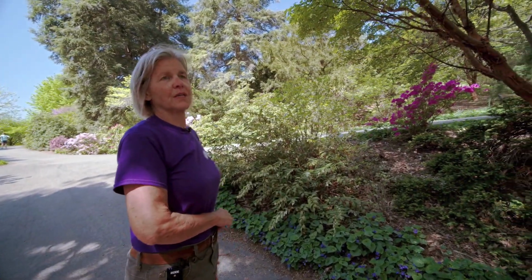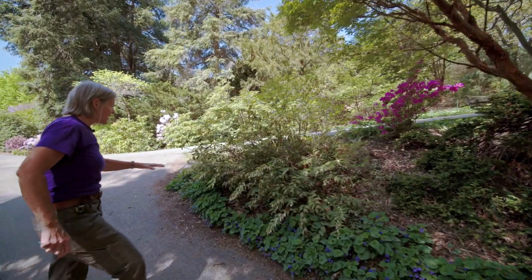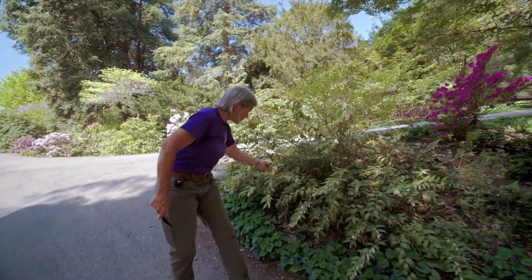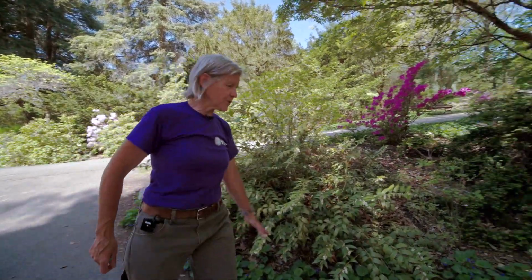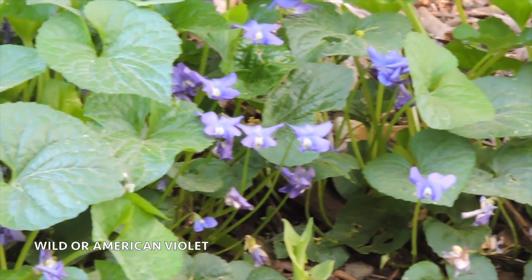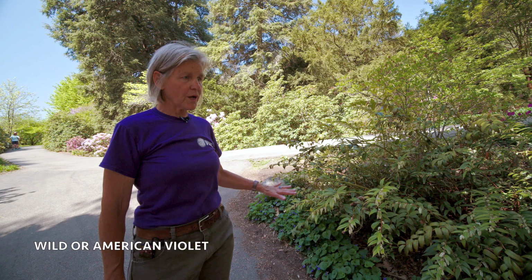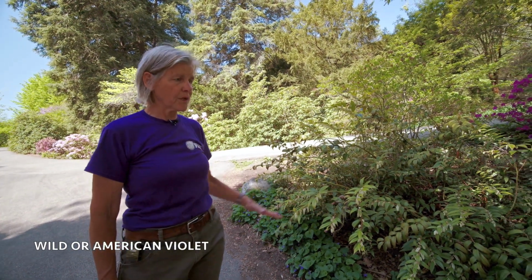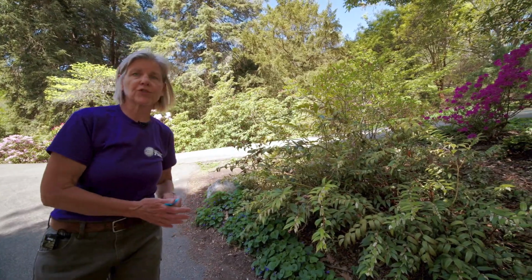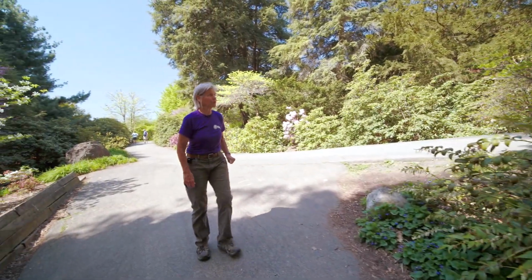I just want to make a plug for ground cover right now, as long as I have your attention. Underneath this leucothoe, which is in the shade, and you can see its flowers are coming on, is this wonderful planting that created itself here of American violets. They form a great understory ground cover that doesn't require us weeding or mulching. They become the living mulch. And I've become a huge fan of any native plant that will do the mulching for me.